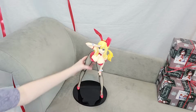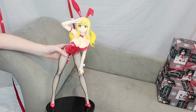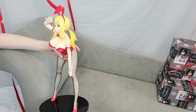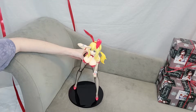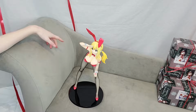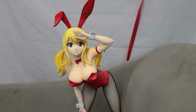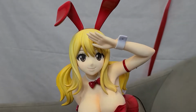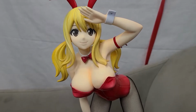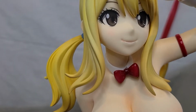She does look really good. Here, I'll hold her closer so you guys can kind of see her. I really like her. She looks so cute. Oh my gosh. So, I'm going to give you guys some close-ups of her. So, this is Lucy Heartfilia from Fairy Tail. She looks amazing. You can kind of see the blush.